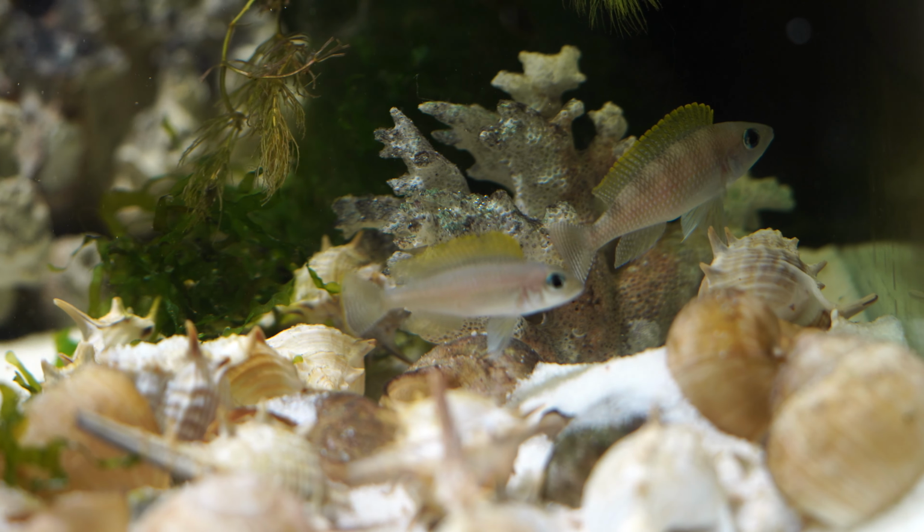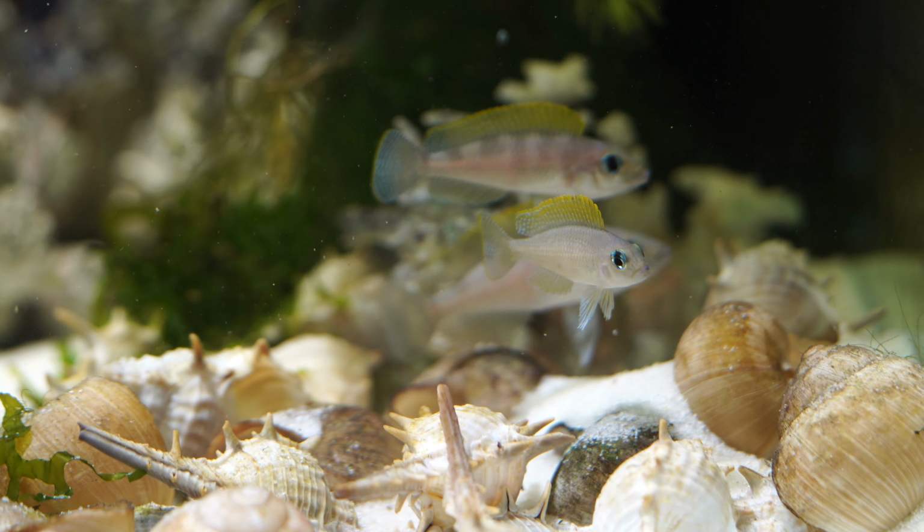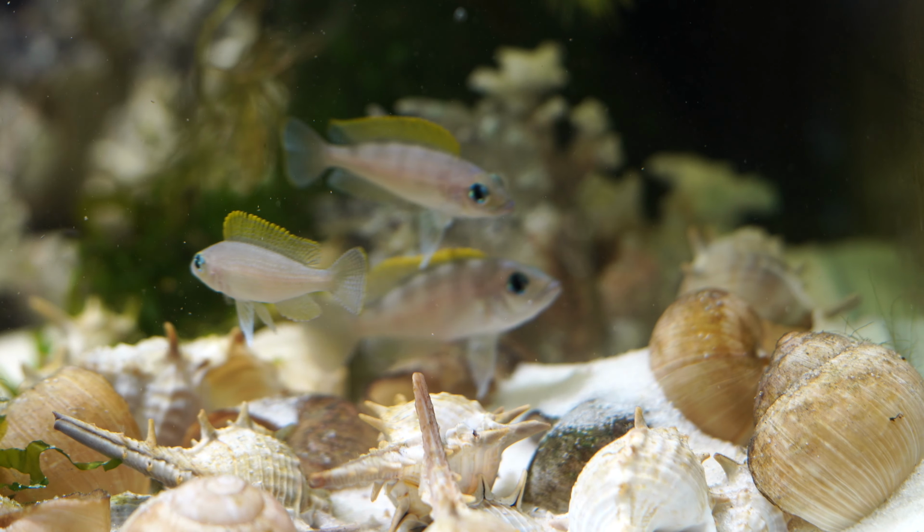So there you go guys, that is how to keep and breed Neolamprologus caudopunctatus. Absolutely my favorite Lake Tanganyikan fish. I really, really love those colors, especially on that fin. What's not to love about these fish? And I definitely recommend trying them out if you're in the least bit interested in fish like this.